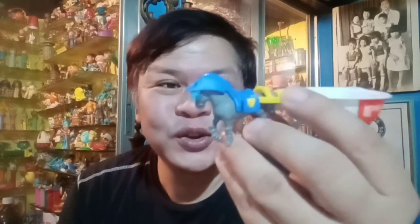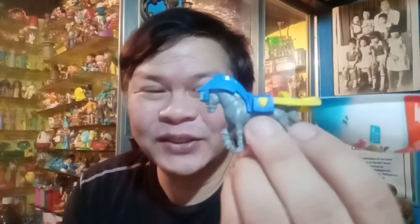You know, the alter ego of Snoopy, the cool one with a shade. So here you go, here is our toy from Kinder Joy Egg. Wonderful toy. It's a carriage horse, and I gotta say that this is just an amazing grace.